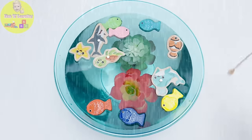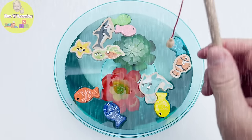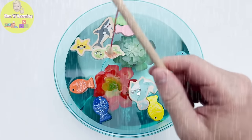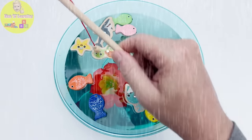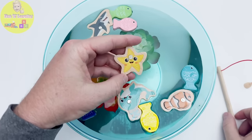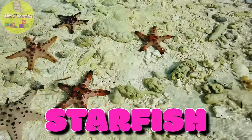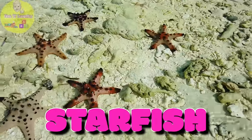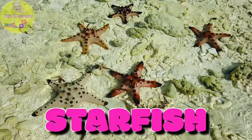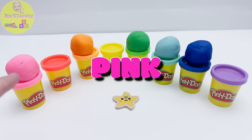All right, what else will we reel in? Oh no, it's starting to rain. But that's okay. It can't keep a real fisherman away. Oh look, we have a starfish. A starfish is an animal with 5 arms that make it look like a star. There are species of starfish living in all of the Earth's oceans. For our starfish, we should use the color pink.